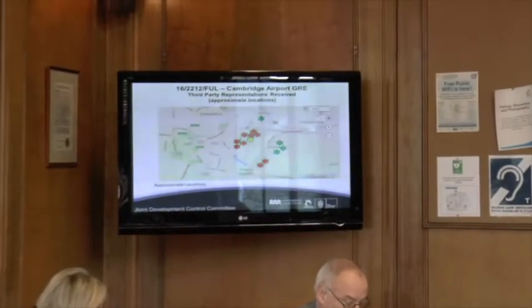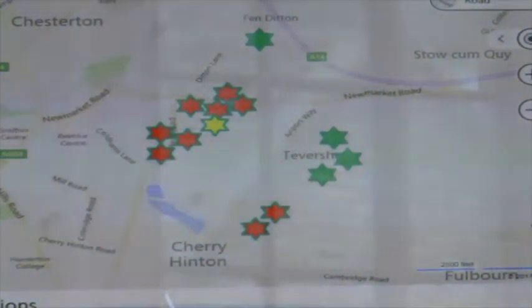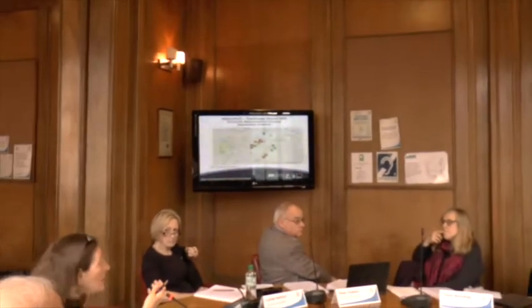wanted to ask about the slide that showed the resident representations that had come in, where there were green and red and yellow stars, and I wanted to know whether those were residents or businesses, because it seems to me that clearly Teversham is likely to benefit from the existing facility being moved further west, because of course it's open. And so indeed I hear in Milton the noise of engine testing runs when the wind conditions are right or when it's very still.